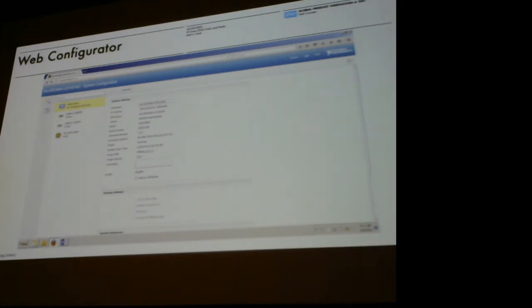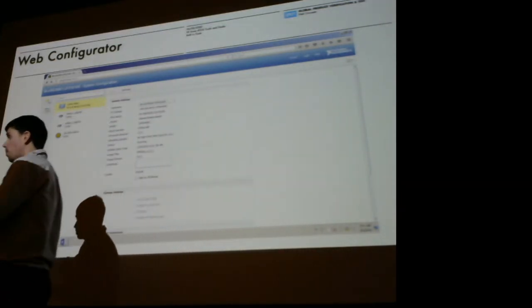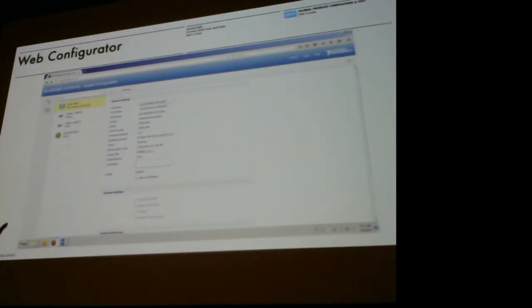So you can connect to the Compact Rail directly. You just go to its IP address, as long as your computer is not locked down. You can connect to the Compact Rail's IP address, and you can see all the features of the Compact Rail. You can upload files, you can download files, you can change some basic settings on it as well, and you can check to see what state it's in at that time.